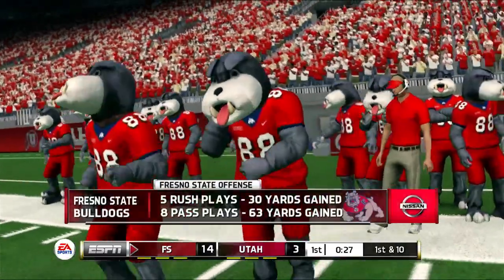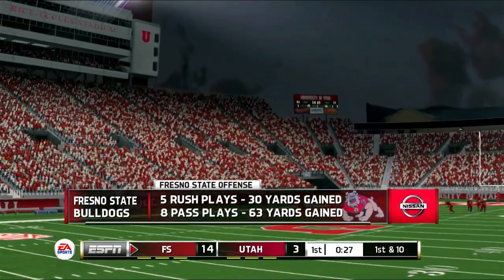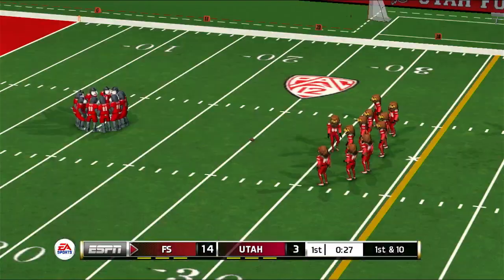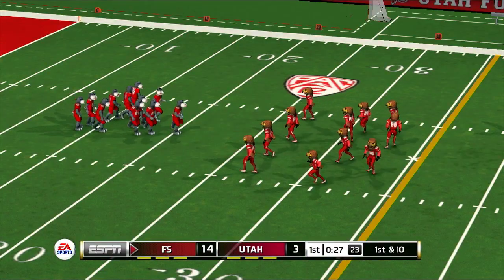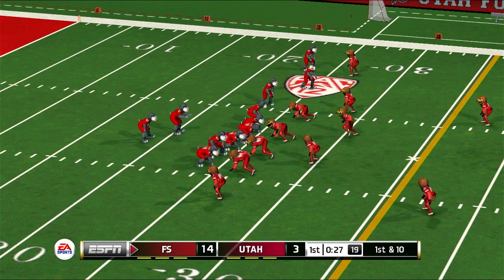Fresno State's offense really came to play in this one, Kirk. They're punching it in for six early and often. Yeah, give them all the credit in the world. Not only are they executing well, but they're finding the mismatches and taking advantage of them. The quarterback is on his way back onto the field, and he led a great drive last time out.